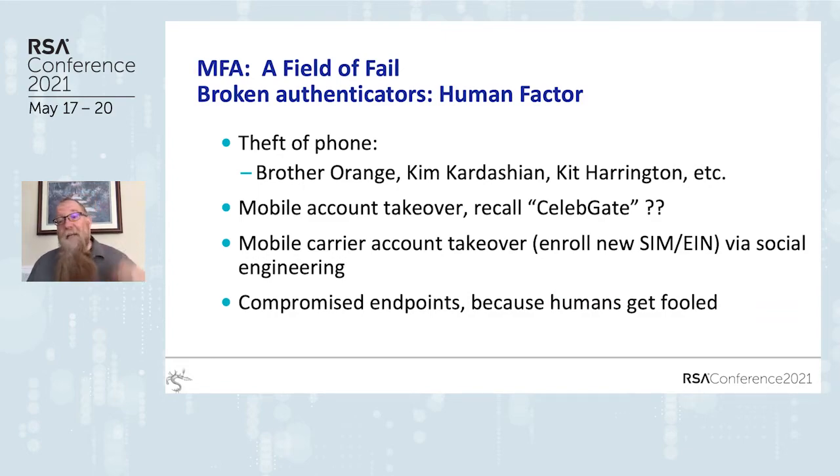And then of course, compromised endpoints. You convince people to click on things because people do like to click on things. Humans get fooled, compromised endpoints. And if you're relying on the security of those endpoints as your factor, well, then the human factor breaks that down.